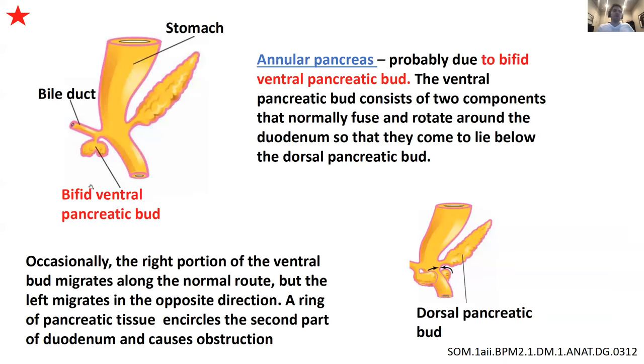The thing you want to remember is that the head of the pancreas actually comes from the ventral part. When it wraps around and connects to the body and the tail, sometimes it will straddle the duodenum, and when it does that, it makes a stricture around it. So it can actually cut off the blood supply. This is right around the second part of the duodenum. So just keep that in mind.